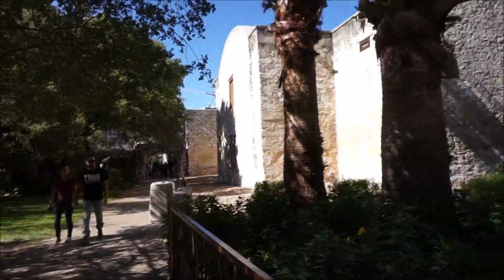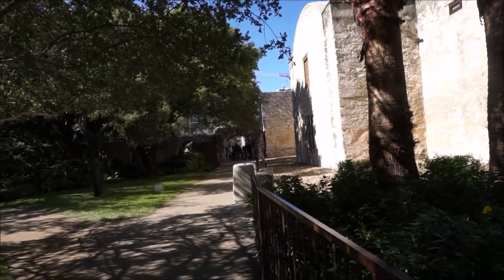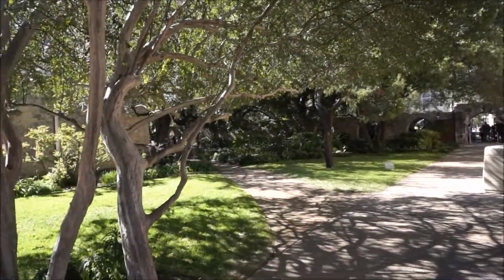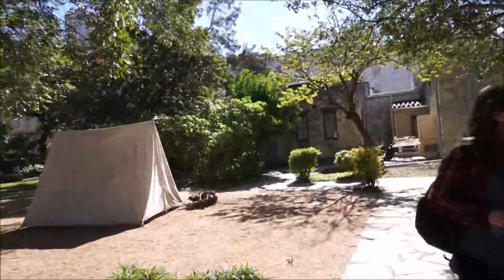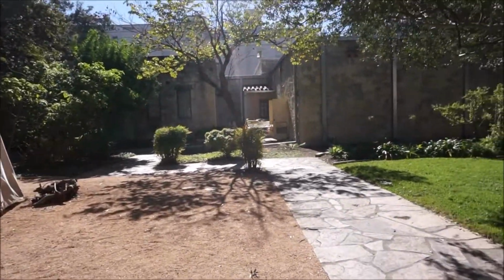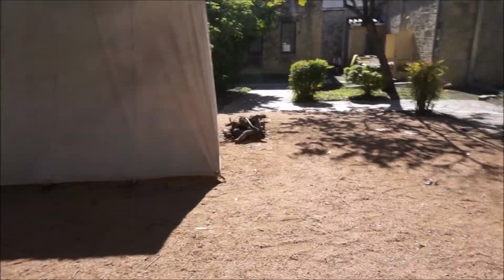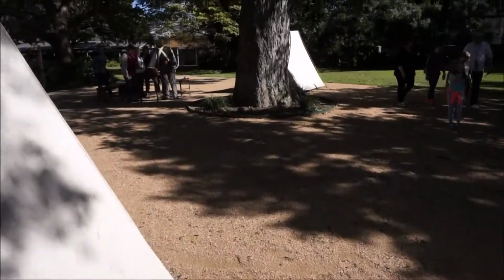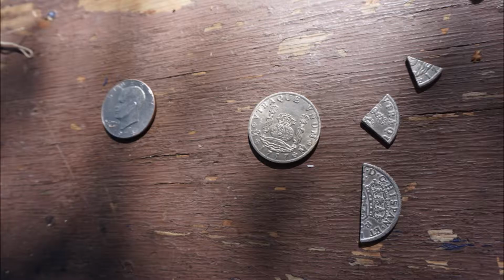Okay, a different perspective. That's the church. And this is the line to get into the church. This is the garden outside of the church. That is the research center, and I guess it's Alamo Hall, which looks pretty small for a hall. But those, I think, are newer. They're not on the map that's depicted inside the church. This is the encampment tents, I suspect for two. It's another tent.